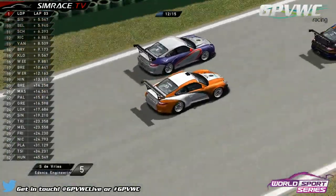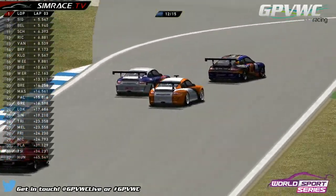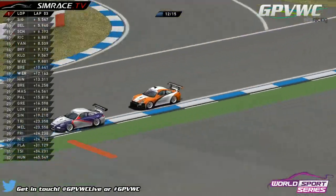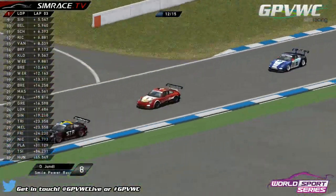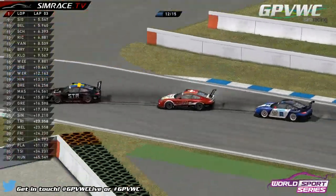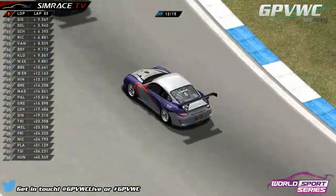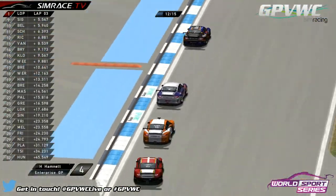Is he going to get a better exit than de Vries? I fear he may, as Junt here, still trying to overtake Strana. Doesn't get it done. But Harley Hamnet around the outside. Oh, Sven de Vries does it nicely. So de Vries now shuffled down to P5. And, oh, that was a bit poor from de Vries. Goodness me. Learned that you've not got a front bumper, mate. It's not going to do you any good by battling into the back of people.